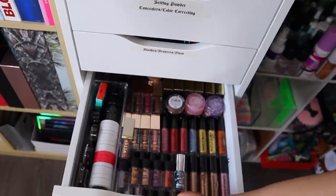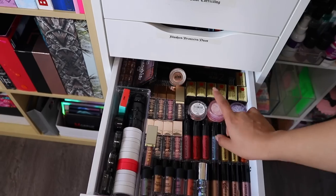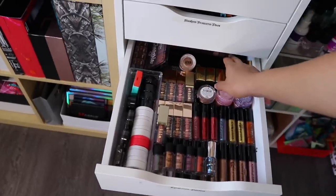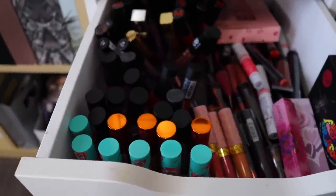Then in here we have my liquid eyeshadows from the Makeup Shack, Cookie. Then we got my ColourPop Glitter, ColourPop Super Shock, and then we have some L'Oreal back there in the NYX palette as well. Then in here we have my lip gloss drawer, my liquid lipstick.